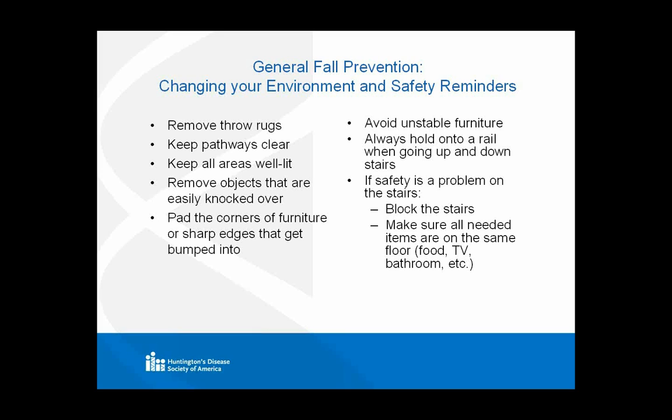So there are some easy changes that you can make to your house to decrease the risk of falls and injuries. First, remove those throw rugs. It's easy to trip or slide on those. We recommend that you keep pathways and hallways clear throughout the house, as this will make it easier for them to walk. Keep all areas of your home well lit so that they can see where they are going.